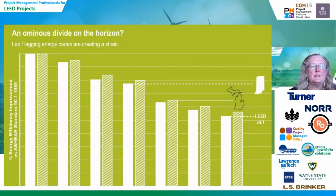So what's really interesting is one of the biggest issues that we have to deal with as architects and engineers and anyone who deals with the built environment are codes. And we can only work as fast as the codes dictate.